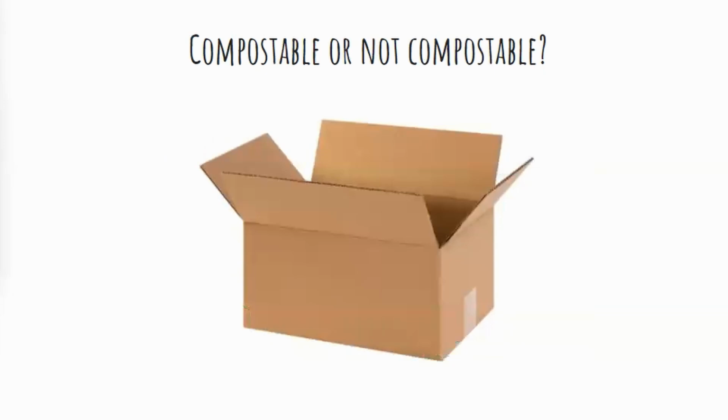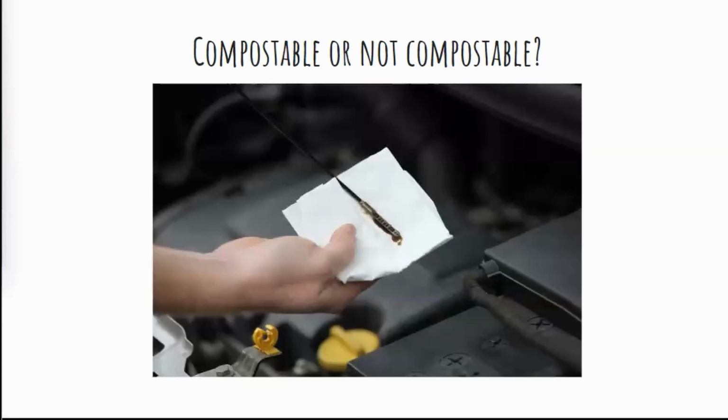So what about this one? Compostable or not compostable? The box is compostable. The tape is not. Yep. That was a good trick one. What about this?